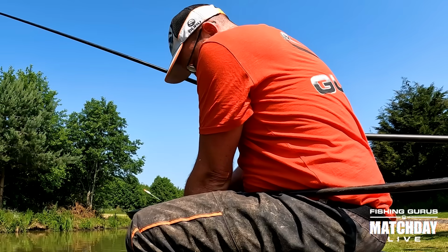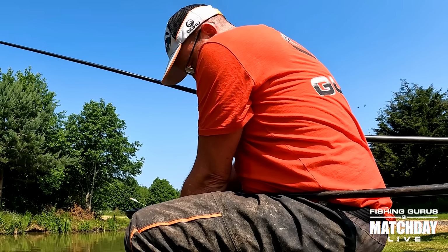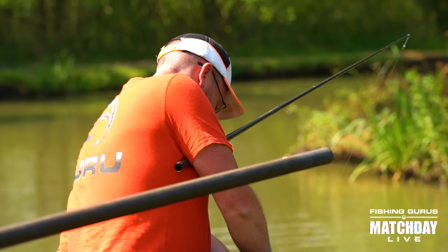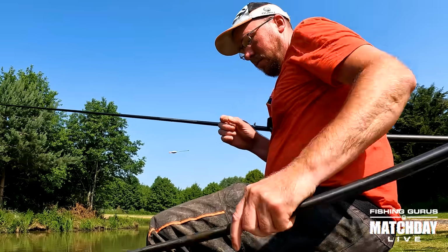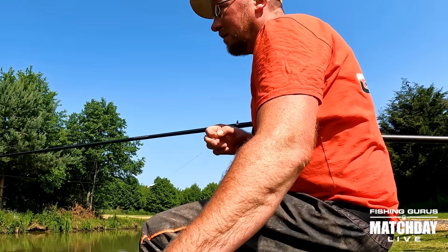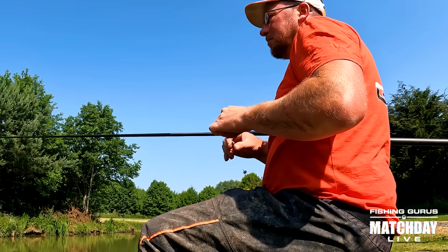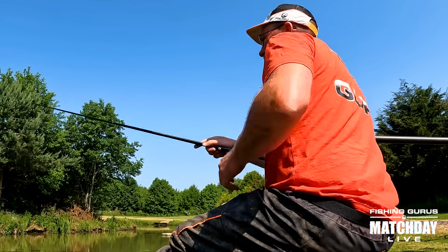He must have turned and missed the bait. Good start though, 4.5 pounds. So I'm just looking now, see if I can see any more. They're really high up, these fish, so what I'm going to do is just take another inch off that, so I'm about 10 inches deep.